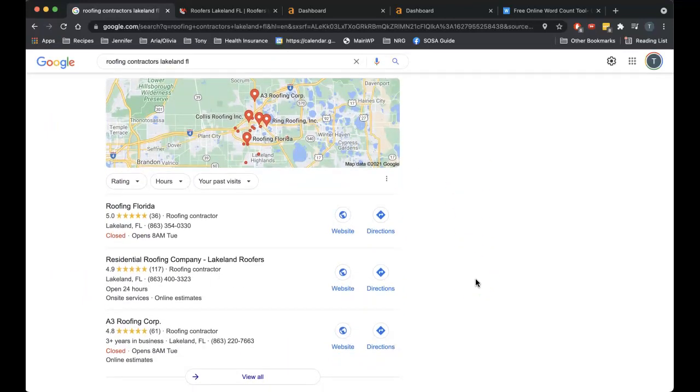Below that, this is called the map pack. About 70% of the search volume is going to call or click on one of these three listings. People just automatically assume that the top three here are the best roofers around, and they're just going to call them and see about getting them to help them out. I know that these aren't necessarily the best roofers. What I do know is that they have, however, figured out how to get themselves up here to the top.